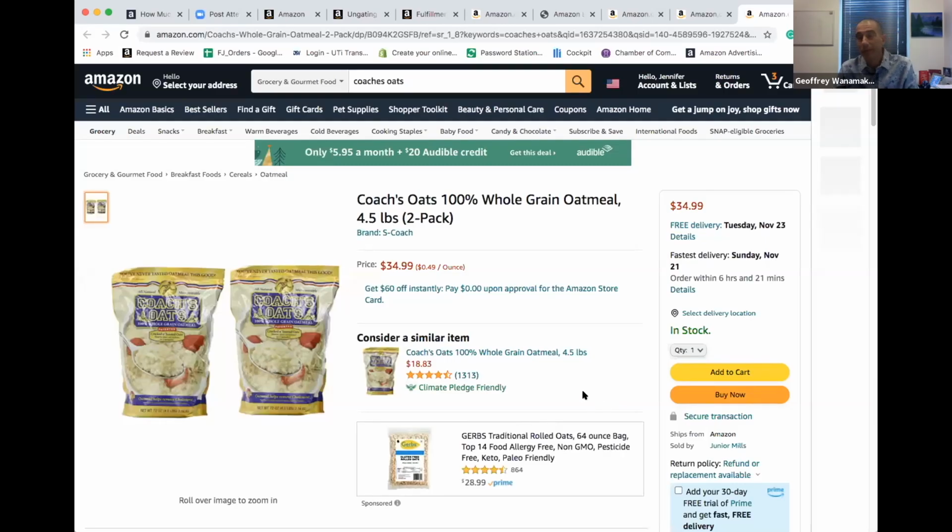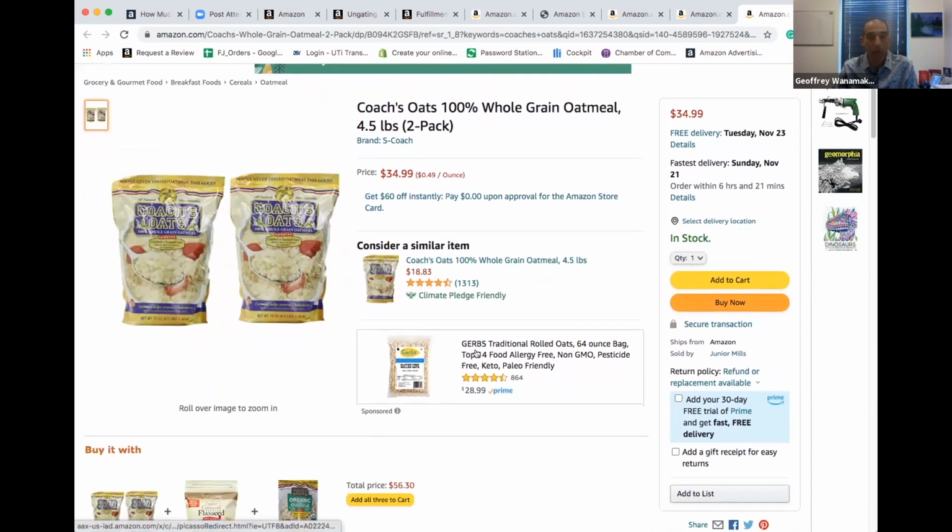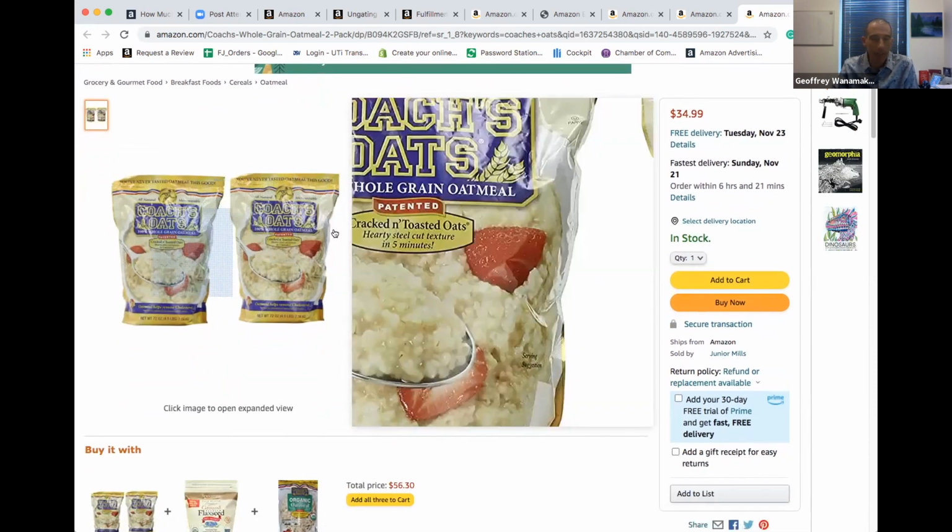And forgive me, I'm giving a terrible example because I want to show the difference between a good listing and a bad listing. But here's a listing without A+ content. And I do not know this brand. I don't know anything about it. It just was an easy one to pull up, but you can even see how the images don't really pop.